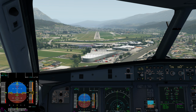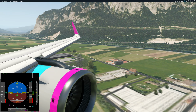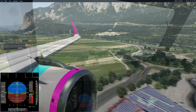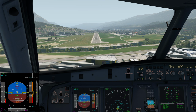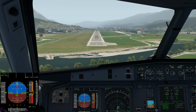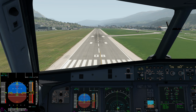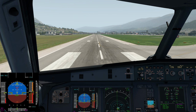Likewise, there is just a lot to do in the last stage of that downwind. 300. Correcting that, 3 reds. 200. Not getting too focused on the PAPIs now, just driving the airplane in towards the middle of that touchdown zone. 100. 50. 40. 30. 20. Retard. 10. 5.